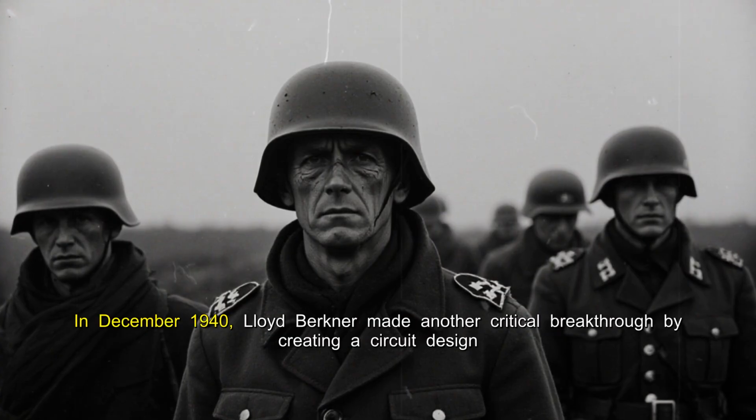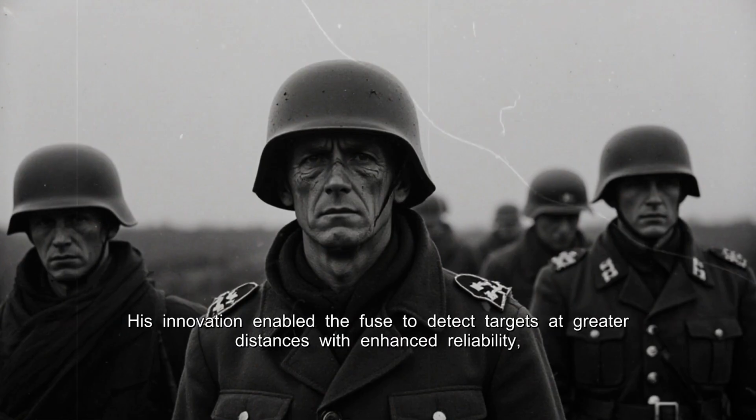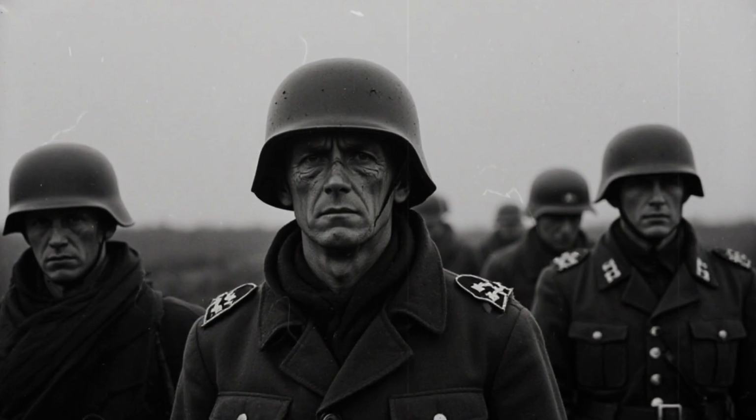In December 1940, Lloyd Berkner made another critical breakthrough by creating a circuit design that separated transmitter and receiver functions, surpassing the British Autodyne system. His innovation enabled the fuse to detect targets at greater distances with enhanced reliability, crucial for combat effectiveness. By March 1942, the project had outgrown Carnegie's facilities.